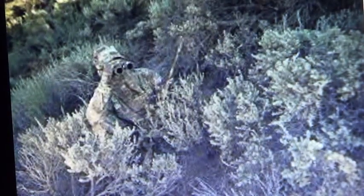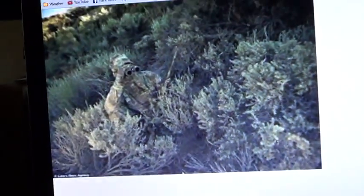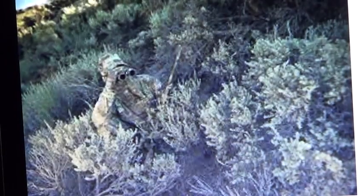This guy's got binoculars. He blends in pretty good except for his arm and his binoculars. You notice the two black things stick out. They're symmetric. They're very even. It's pretty easy to see those two circles on his binoculars. So that sticks out. Those are the things you want to make sure you're not reflecting. I talk about in another video where the sun's coming from and where you're looking and silhouetting.